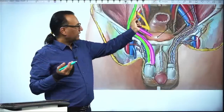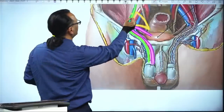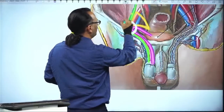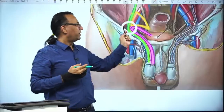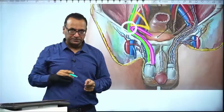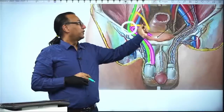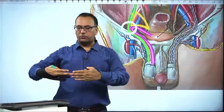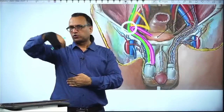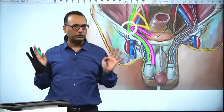Where is the apex? The apex is here. What is this? This is the deep inguinal ring, where you could see the testicular vessels or ductus deferens passing. So that is the deep inguinal ring. Yes, that is the apex. Where is the base? This. Now, this is a very simplified approach to looking at Doom's triangle. Doom's triangle is better seen laparoscopically, but this is an oversimplification that will help you answer questions.